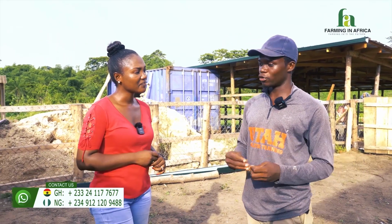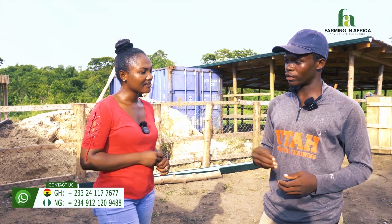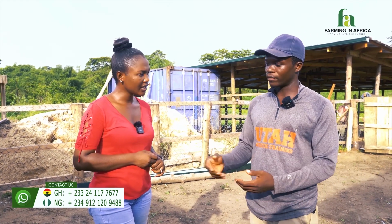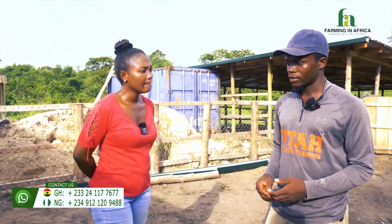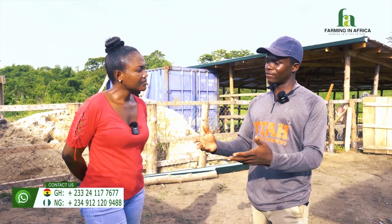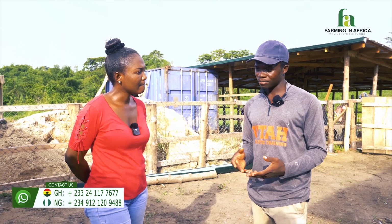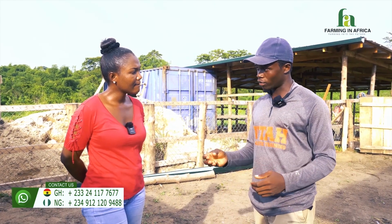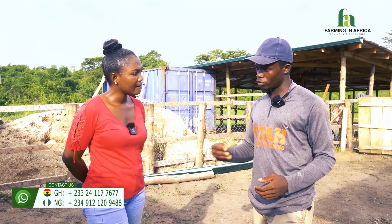So that's basically what you do. You separate it and then you put it on sawdust or hay for it to deliver on. And once it delivers, so mostly during the pregnancy, you have to make sure you feed it very well. So you give it more nutritious feed.